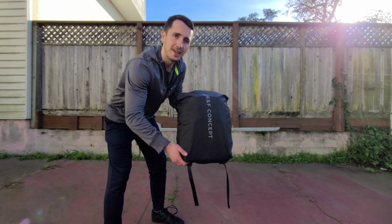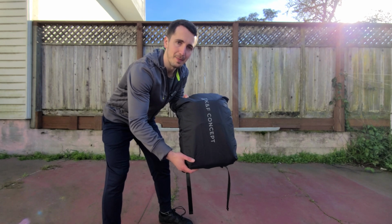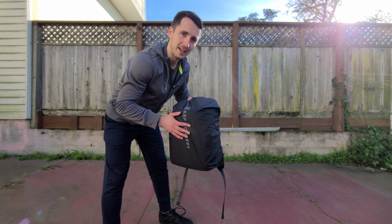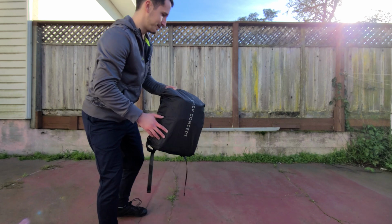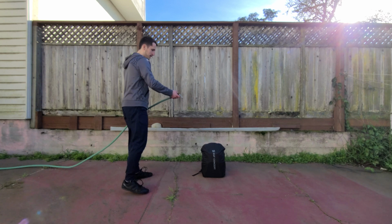Okay, let's go do a water resistance test. Okay, a water resistance test of the K&F Concept Alpha 25-liter backpack. First with the rain cover and then without. Here we go.